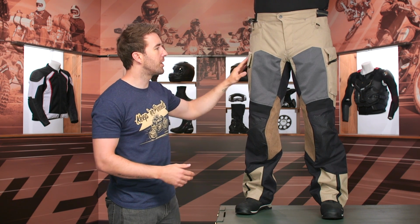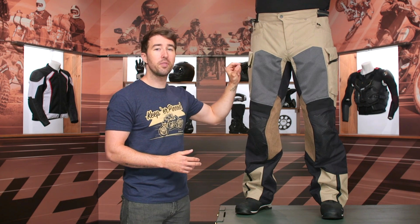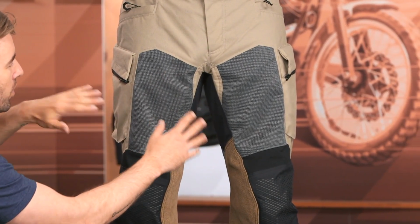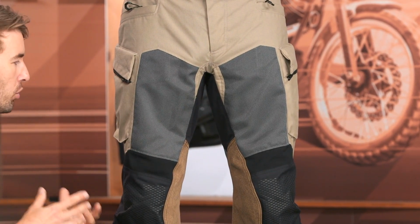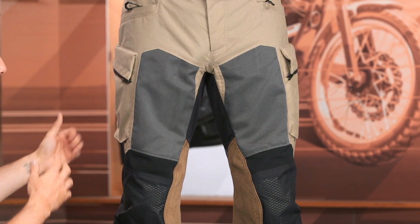Then we've got some top loading, cargo style pockets right here on the side. These are not waterproof, they are water resistant, so just keep that in mind. And then again, as I mentioned before, that Dynatec mesh right here at the front, that's where a lot of the airflow is going to be moving through these pants, and then it's going to escape the rear because you have more of that material on the back as well.